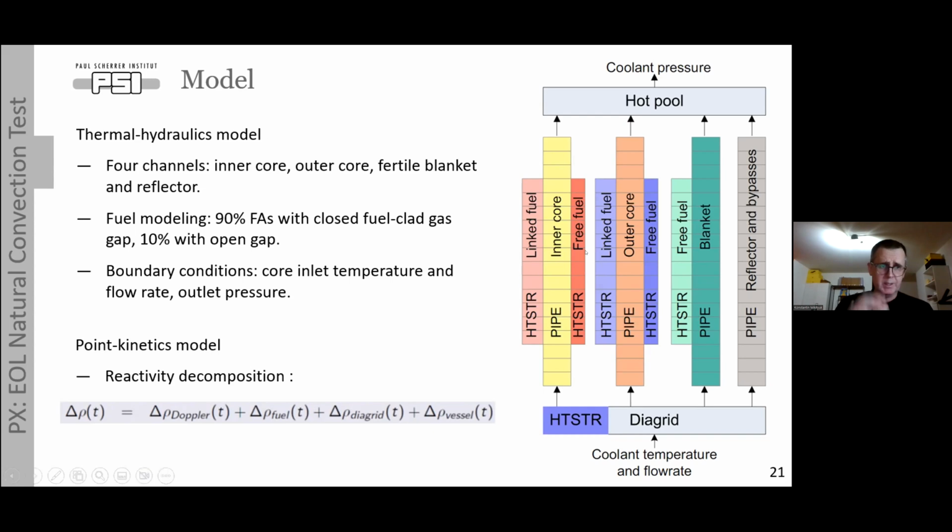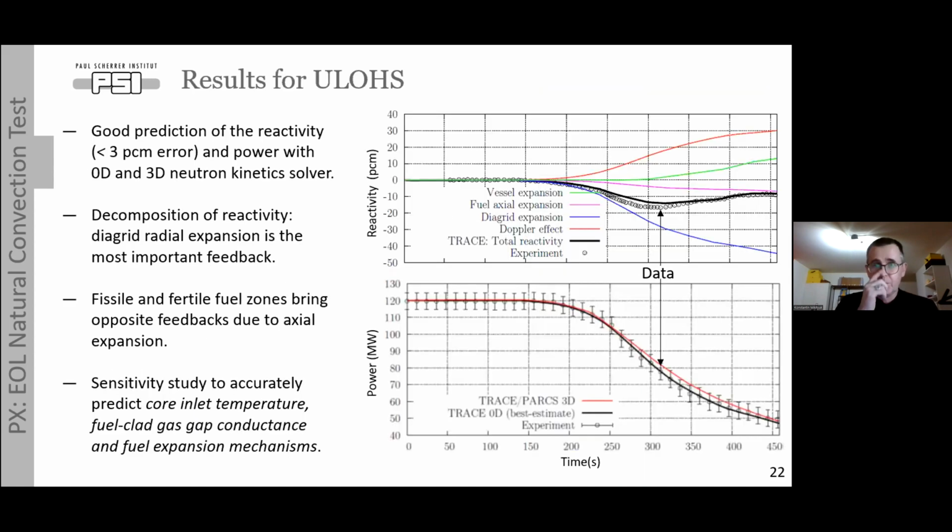As I said, we use point kinetics model and simulated Doppler, fuel expansion, axial and diagrid radial expansion, and interestingly also the axial vessel expansion. Here are the results. On the left, you see reactivity versus time and power versus time. The data we have for reactivity is shown with black circles, and power also black circles with some uncertainty. So we obtained good prediction of the reactivity with less than 3 pcm error. And also power. We used not only point kinetics, but also TRACE SPARKS, which is a 3D diffusion kinetics solver.